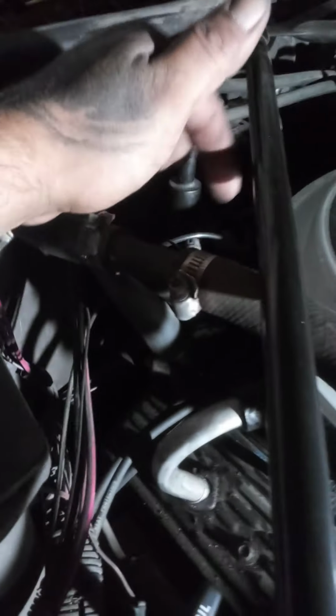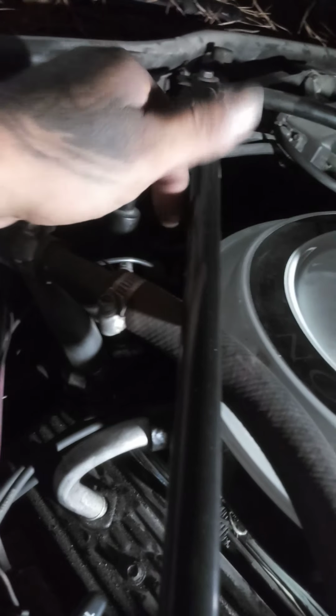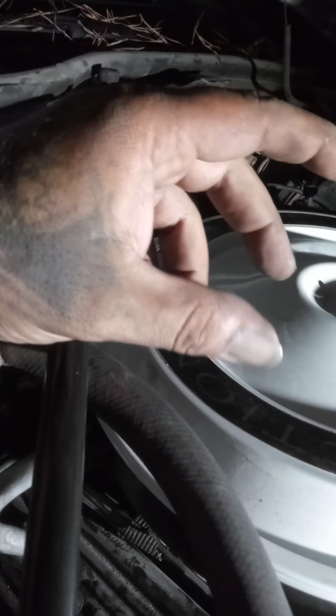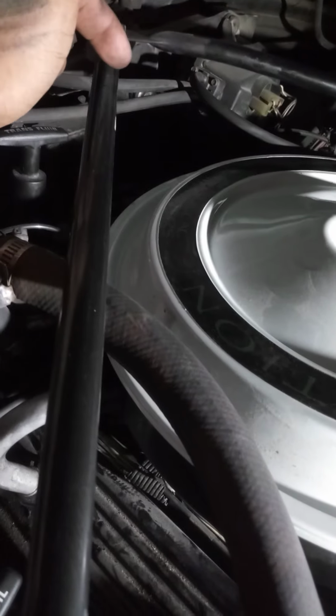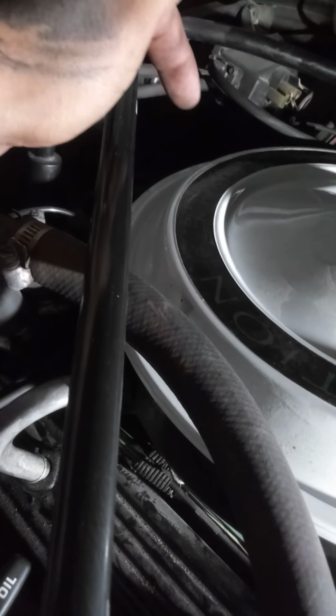Now let's say you went that route and nothing. Now you can take the EGR valve off, which is somewhere back here. Once you take it off, which is kind of hard on the driver's side, the nut on the driver's side, because you have no space.